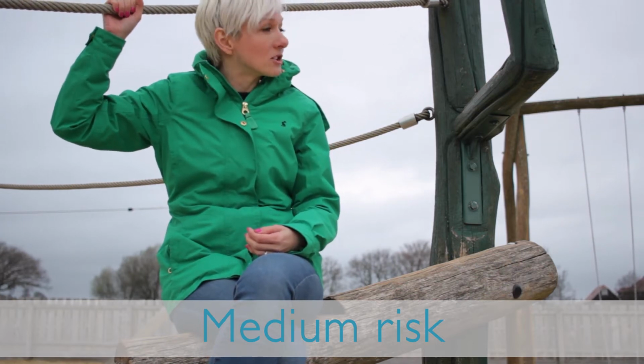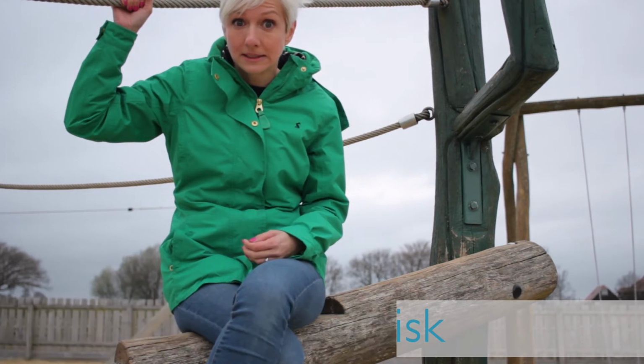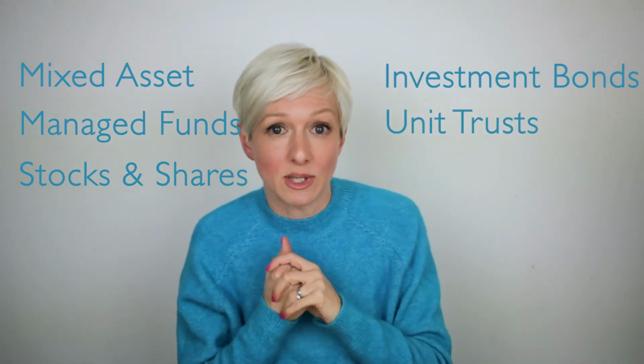As you can see, my potential for reward is higher, but equally, I now have a bit further to fall. Now, you might feel that although I could have a few bruises and scrapes from falls, over the years these would be forgotten and the benefits of higher possible returns outweigh any negative periods. On the other hand, disaster could strike and you could end up with less money than you put in. If this medium risk group is where you find yourself, then you want to look for accounts that have words like mixed asset, managed funds, stocks and shares, investment bonds, and unit trusts.